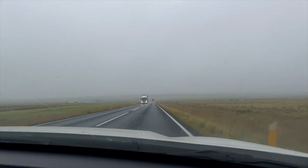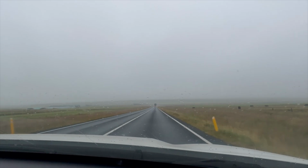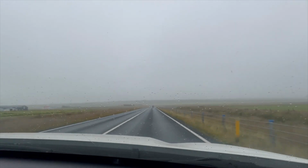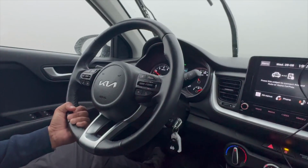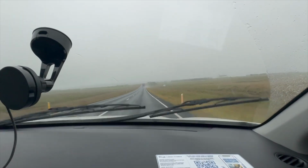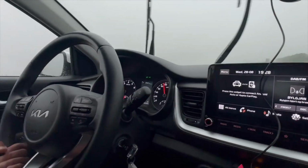As the hours passed and the drive stretched on, the landscape outside our windows continued to change. What had started as a warm, sunny day gradually shifted into something much more unpredictable. The once clear skies darkened, and soon we found ourselves driving through rain, then snow, with heavy clouds hanging low over the road. The weather in Iceland can change in an instant, and this was a perfect example of how quickly things can shift.